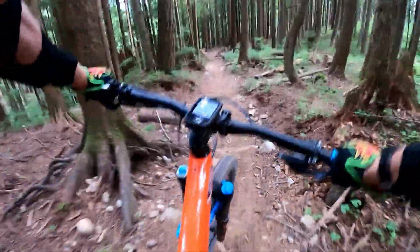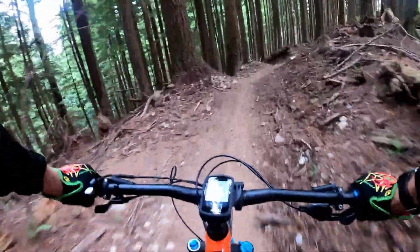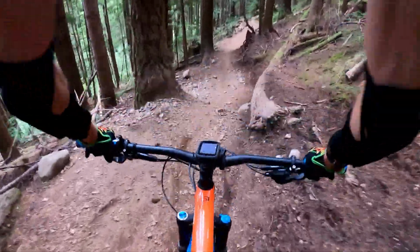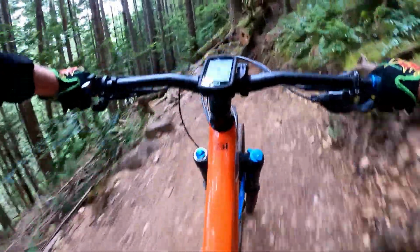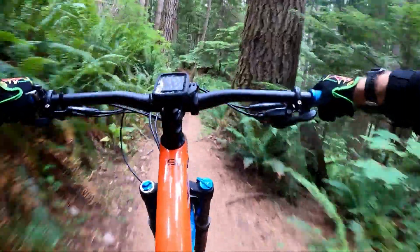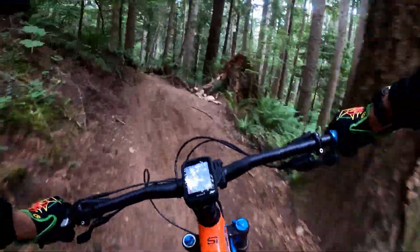Predator really has it all. One minute you're in a fast, flowy jump line, and the next you're pushing your front tire over something you're hoping is rollable. It's just steep ledge after steep ledge. Oh, I almost had to do it before. Holy. Oh yeah! Oh, that's so great.